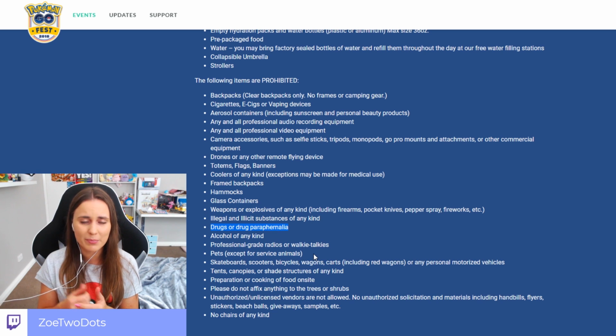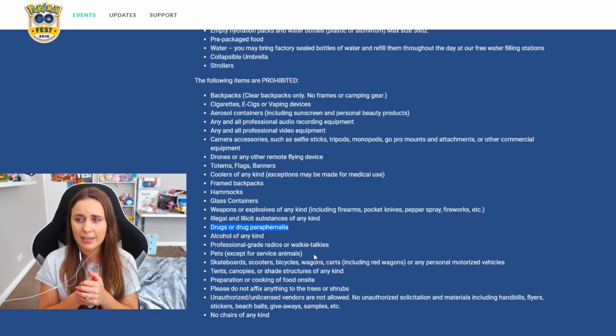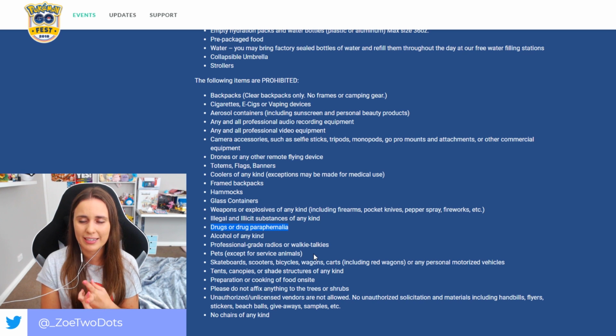You can't bring aerosols in, but bring that sweet little roll-on deodorant because holy moly, we're going to be walking around for like 1,000 hours in the sun. So baby wipes and roll-on, definitely a go-to.